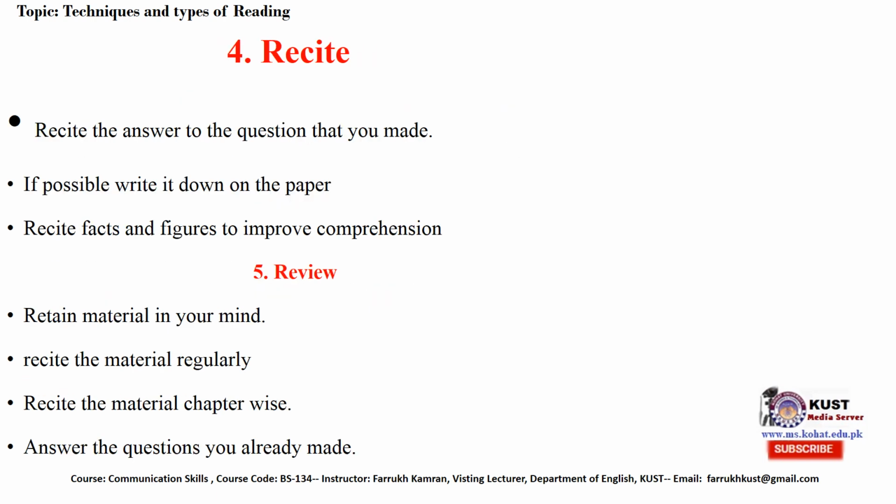After reading, another important step is recite. Now you should recite the answer to the question that you made. Either recite the answer or write it down on paper. Another way to increase your comprehension is to recite the facts and figures given in the reading material. You can also draw a map, a diagram, a chart, etc. It will help you retain the material in your mind.